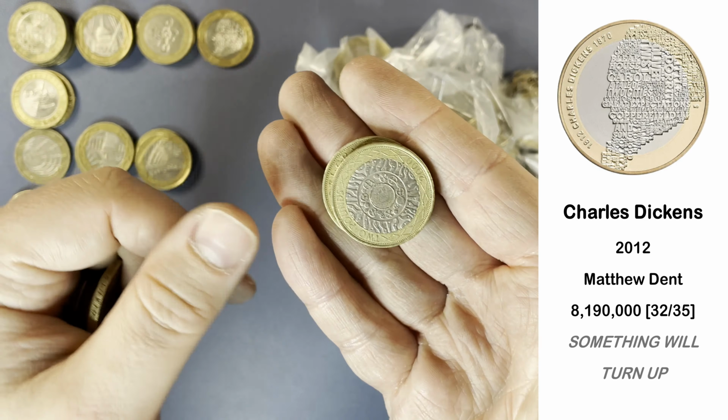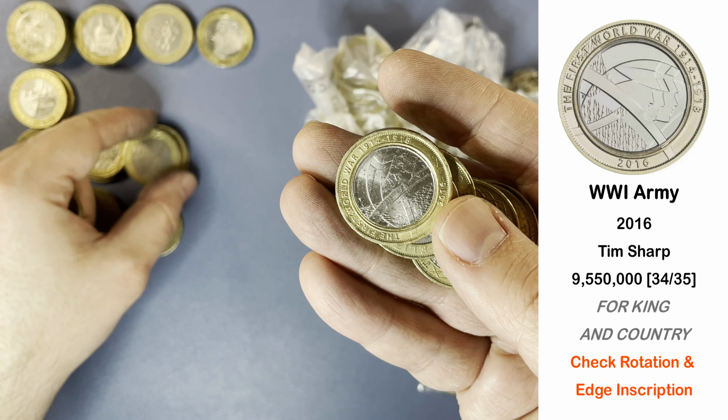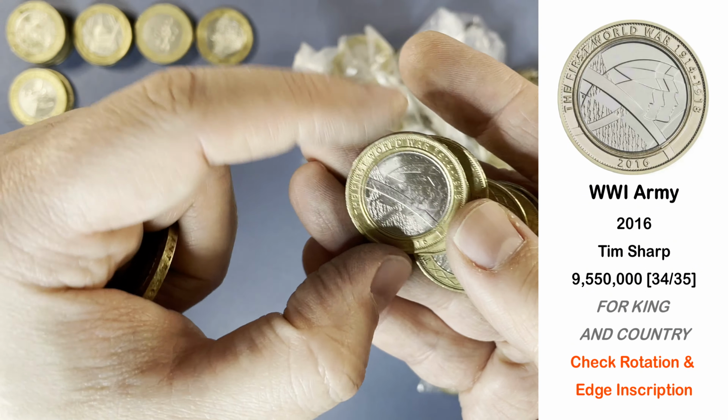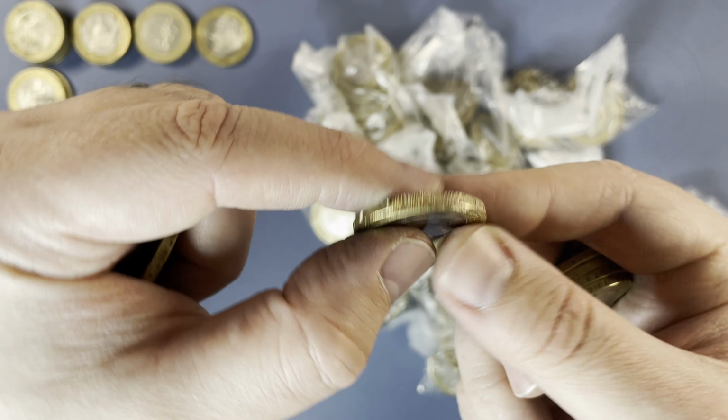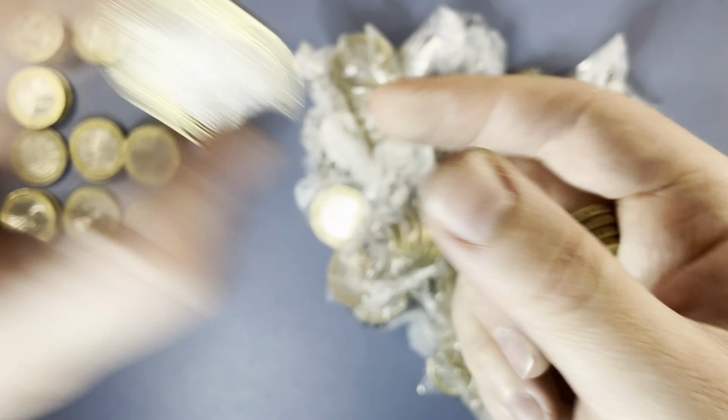Okay, I've got a couple of commemoratives here. That's another Brunel's Achievements. And this one here is a World War I army. You find these lots on the channel, just check for rotation errors. Check the edge inscription, King and Country, that's correct.